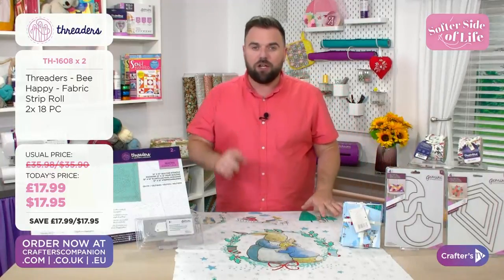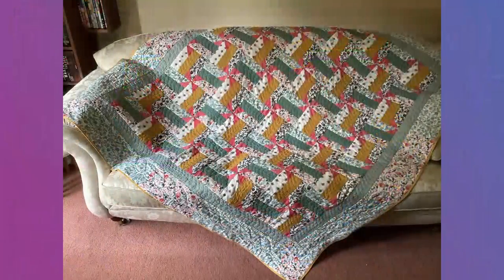We've had a picture in already. Who sent this in? Alison sent this in to us. Oh, Bernie, isn't that awesome? Oh, wow. So I know this is Alison, who's on our design team. And she posted this online the other day. And I said how fantastic it was. That is actually made with the strip roll. Absolutely awesome, isn't it? It's amazing.